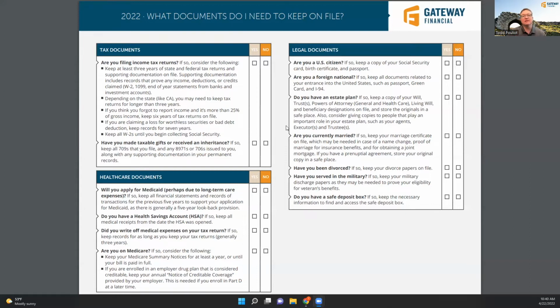And one of the nice things that we do here at Gateway Financial is we have a vault for all of our clients that they can upload all those important documents into, with bank level security, and keep those documents in a secondary place. So not just having the originals, but also have a secondary backup copy just in case. God forbid something happens to you and your spouse and nobody has access to those documents or knows where to look for them. They contact us and we have those documents available for them.